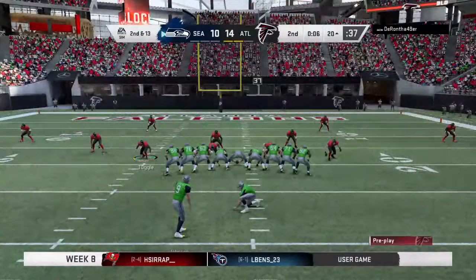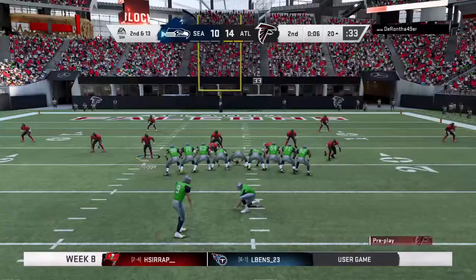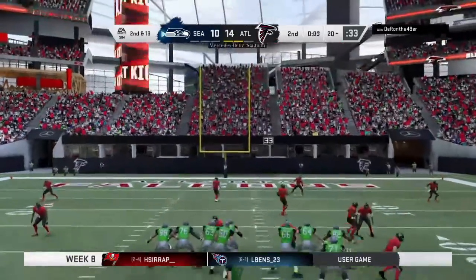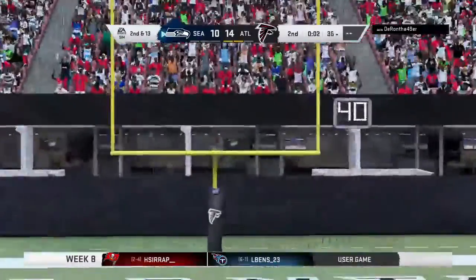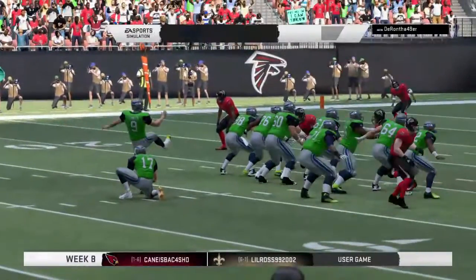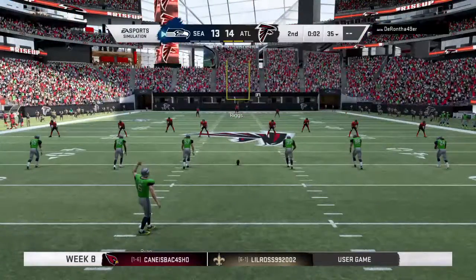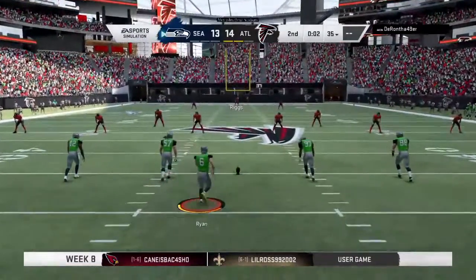So on second down, the field goal unit is on here as they try to get 3 before half. Right hash, 37-yard attempt. And his kick is good. And the lead is down to 1 now at 14-13. So, yes, they'll still be down going into intermission, but the deficit is now made even smaller, very manageable.